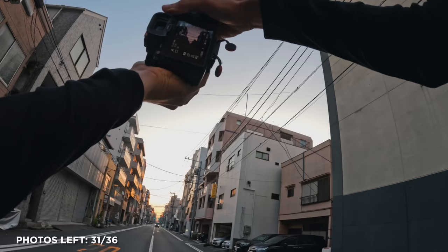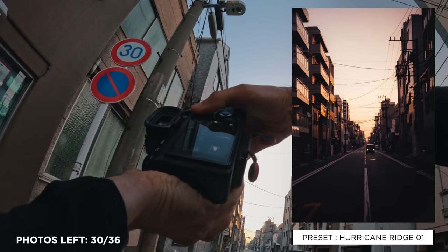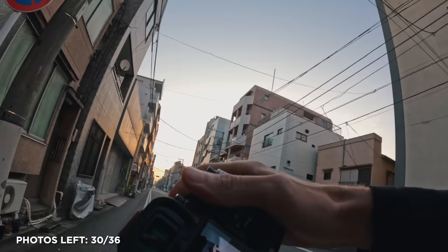Oh, this is cute, this is cute. I like that. Okay, it's a little darker on purpose. I just wanted the ambience and the cars. And I don't know why everything looks so soft all the time, but I'm sure I'll figure it out. Let's see, we have now six shots taken.